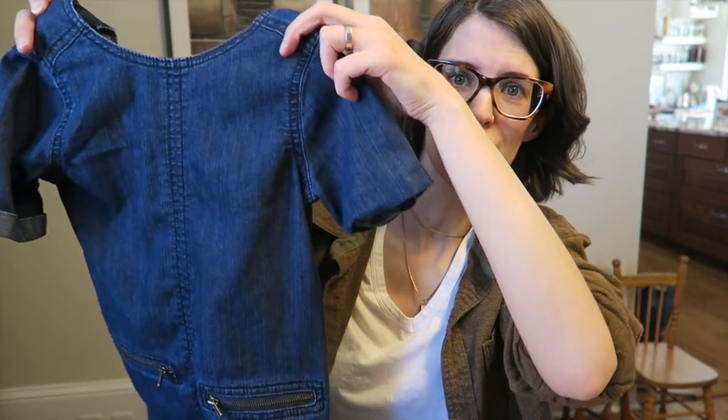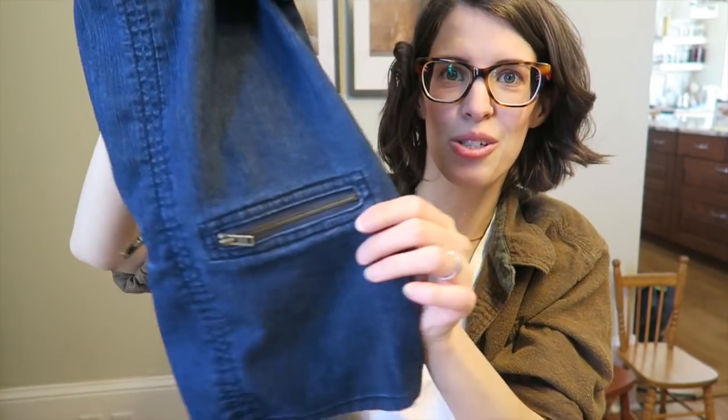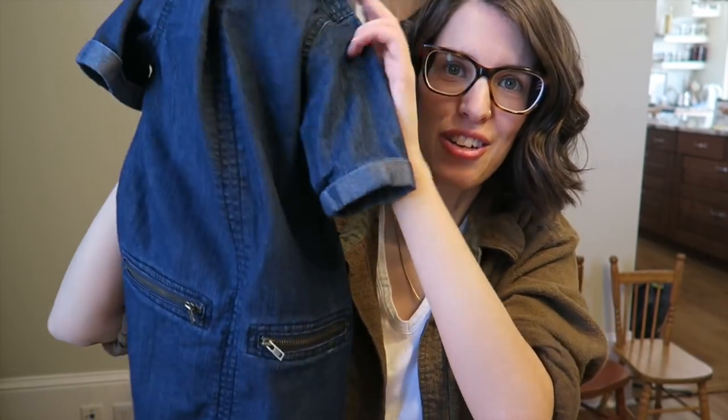And then this dress here, a little denim chambray dress from Old Navy, also $1.99. It's got those two little zippers in the front. I thought that was so cute. And the sleeves are sort of cuffed there. So my camera died there, so hopefully it doesn't look too different now. But anyway, this little dress here, $1.99, I thought that was a great price.